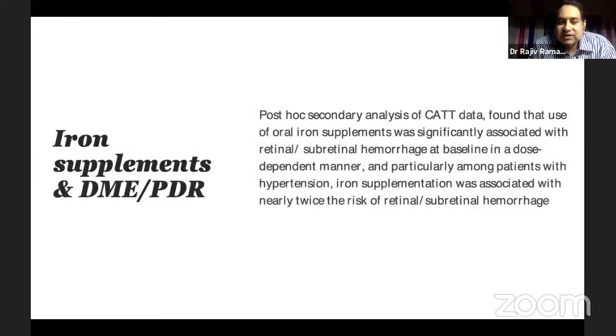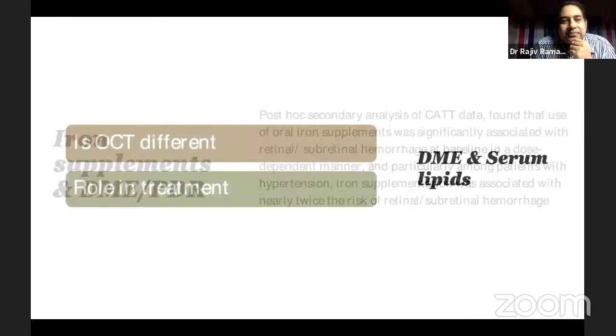There is also some evidence, not exactly in diabetic retinopathy, but a CAT study in CNVM, the AMD study, they did find that those who are on iron supplements had more retinal hemorrhages. How true? This was again in a dose-dependent fashion. And how true it is in DME or diabetic retinopathy has not been analyzed.